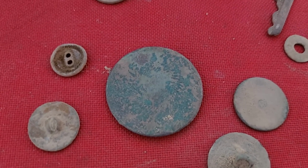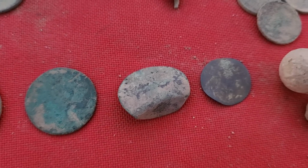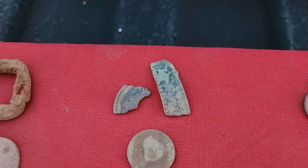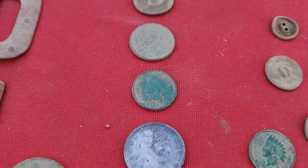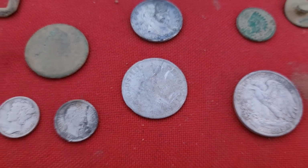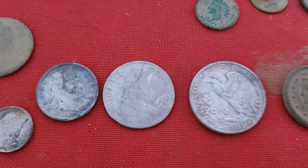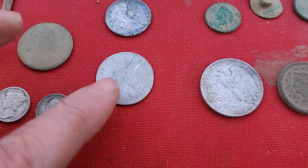There's my buttons. Did get a nice dandy button today. Also got me an Indian and some wasted coppery coins. Got a nice large cent and a Walking Liberty half dollar. Gary got out of here hours ago. Dug some shoe buckle pieces, 1 button, a V-nickel, an Indian, a Barber quarter, and a 2 reals. Look at the size of the 2 reals. It's almost the size of a half dollar compared to a U.S. quarter. That's crazy.